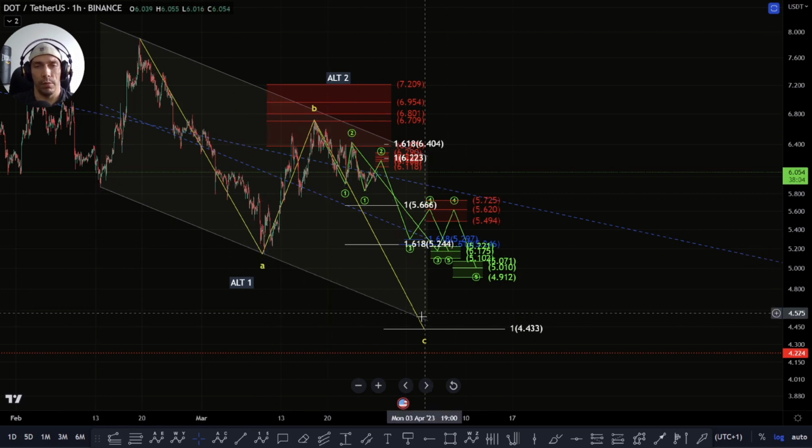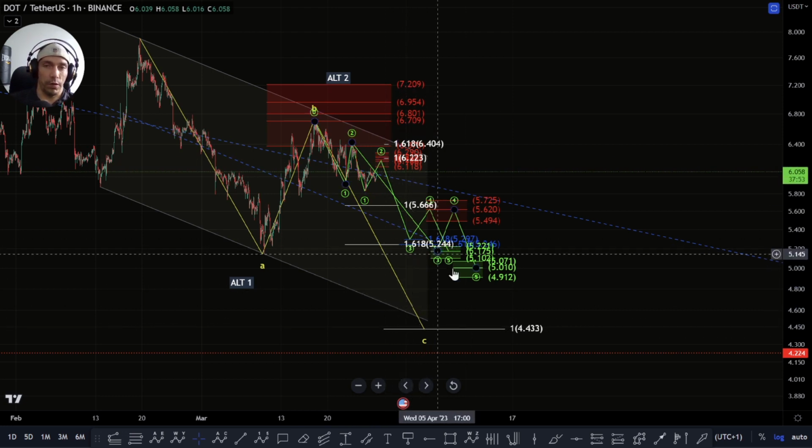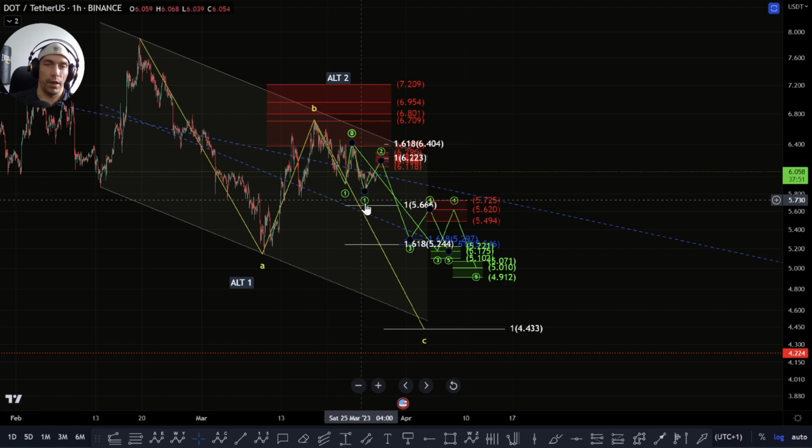So keep an eye on this. If we do break down here, it's going to be an interesting zone for sure. We could look to actually move down into this 1-to-1. It wouldn't be that much of an extension within this move to actually get it down there. So we'll have to keep an eye on it.